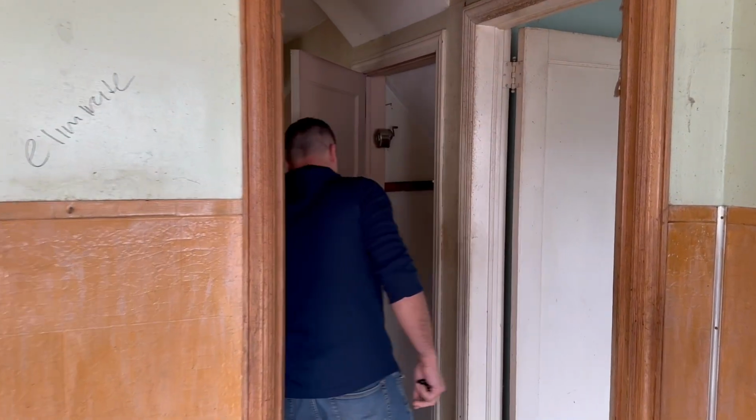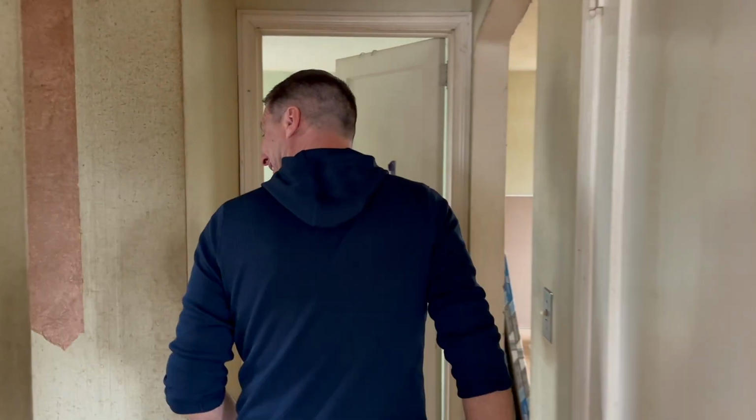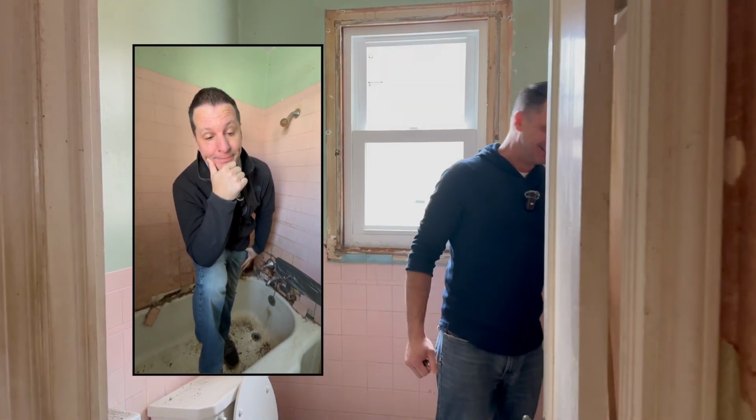Aside from just getting it trashed out, I see that we've got some stuff going on in the basement. The wonderful bathroom. I think wasn't this the one where I was standing in the tub and looking in the toilet? Well, things have not changed here yet. Home sweet home. Yikes, get me out of this bathroom. All right, let's look through the rest of the place.